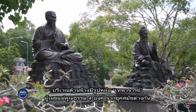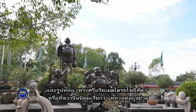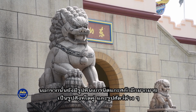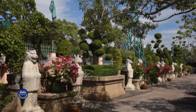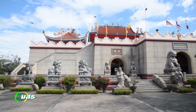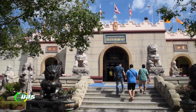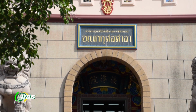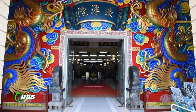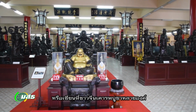Off to the side are sculptures of holy teachers from different eras who taught ethics, and a bodhisattva called Luang Po Tung Yam in Thai, who is the god of luck. There is also many granite carvings, like a pair of lions and other animals. When you enter the pavilion, you'll find many statues of gods and deities that are worshipped by the Chinese.